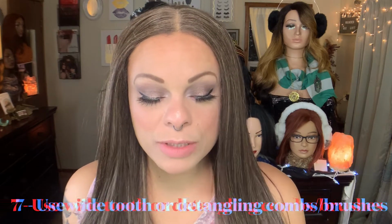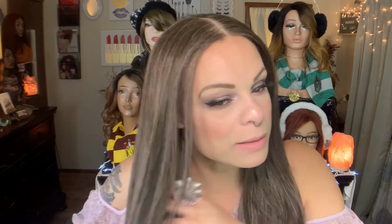And number 7, which is our last tip today, is to use either a wide tooth comb or a detangling comb to avoid snagging the fibers. So I use this brush, which is from Conair. I also use this wide tooth detangling comb. That helps because you're not snagging the fibers, it's just going to go through. I have a whole video on how to detangle a wig in general. You always want to start from the bottom and work up, which seems a little bit counterintuitive, but I can link that video down below as well.